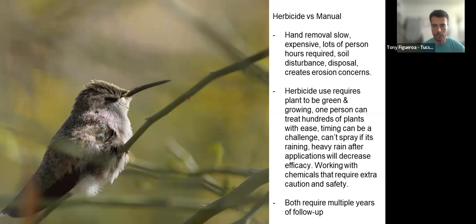It's also a challenge that you can't spray if it's raining, and you have to wait for the rainy season to spray. So it can make for some challenging timing on planning. And if you do happen to spray and then you get a big monsoon storm later in the afternoon, you'll often have decreased efficacy in the results of that treatment because it got washed off.